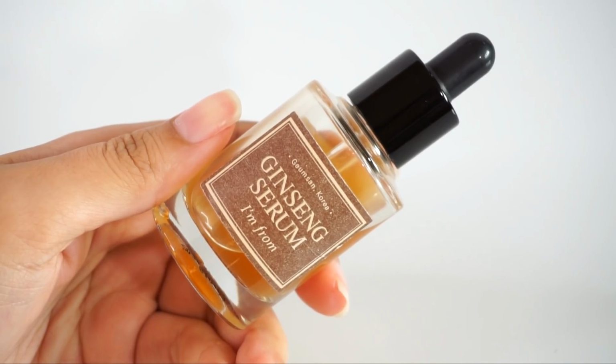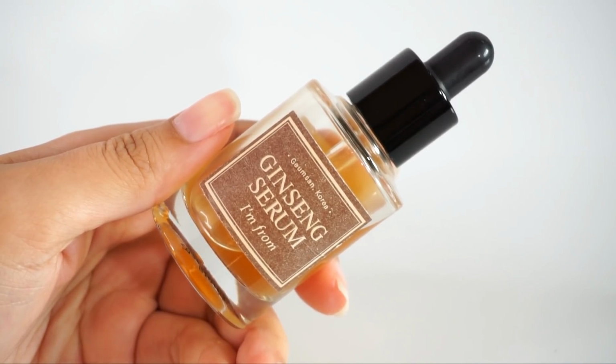So the first product that I want to talk about is from the brand I'm From. And in my opinion, a lot of the products from I'm From really just carry a lot of popularity. One of the products that's been popular from their line for a long time is the I'm From Ginseng Serum. Now this contains 7.9% ginseng extract. It is Korean ginseng that's been aged for 6 years.